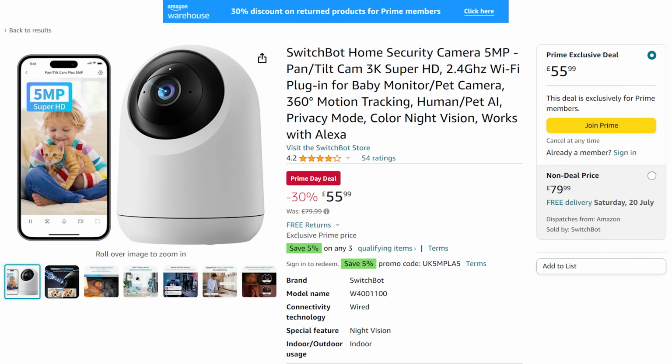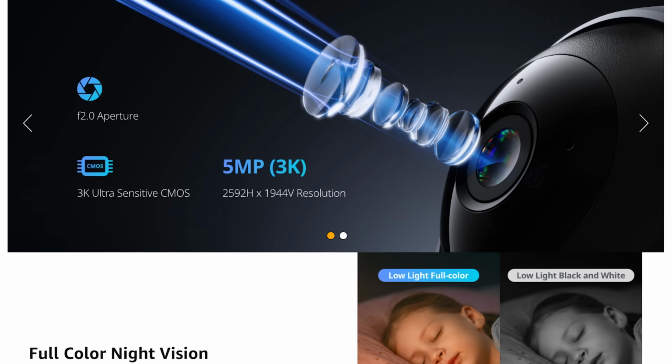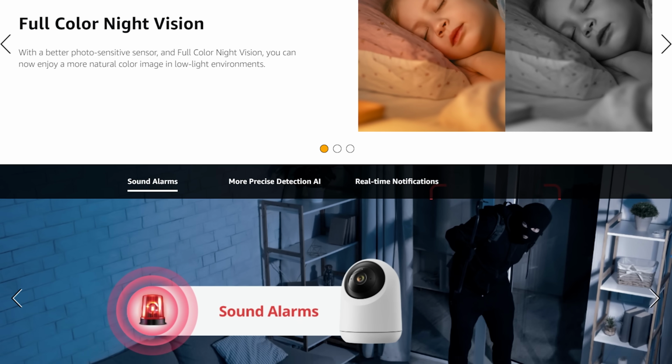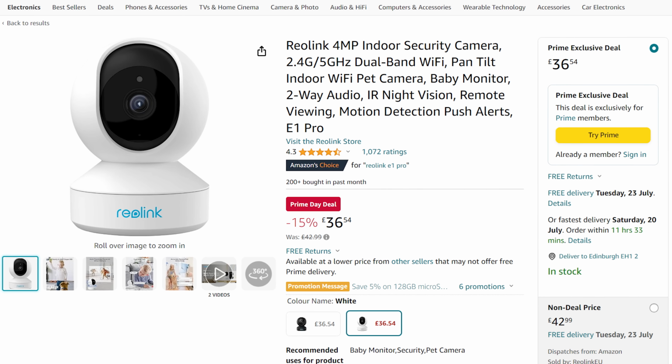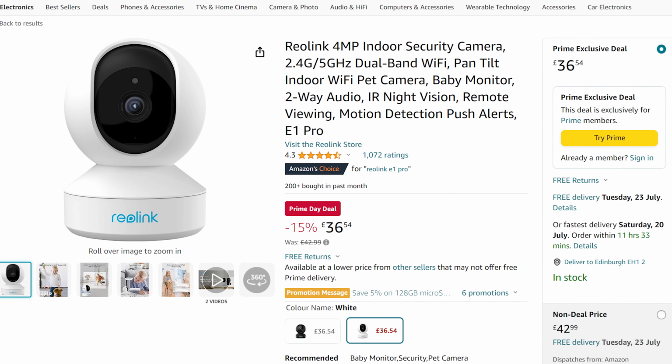And from SwitchBot, we have the Cam Plus 3K, which is a full pan and tilt camera with tracking and AI detection with a 5 megapixel lens for £56 down from £80. And finally, there is the Reolink E1 Pro indoor PTZ camera with two-way audio, AI detection, and that's on sale for £37 down from £43.